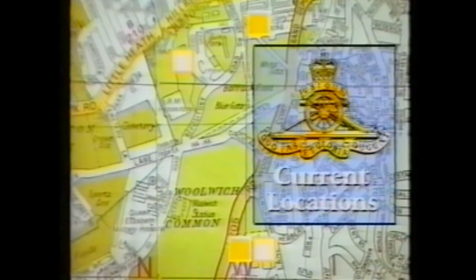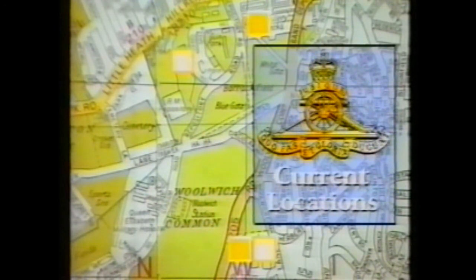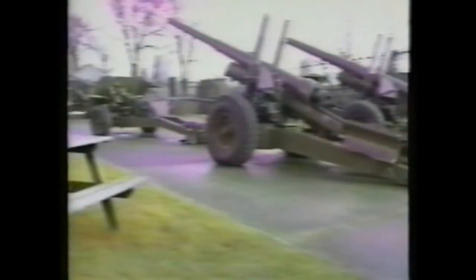So what then is the problem? Well, the collections are presently stored in four separate locations, and this presents us with an access problem. Also, the current displays are difficult to understand. The sheer size of our collections has already outgrown existing accommodation.